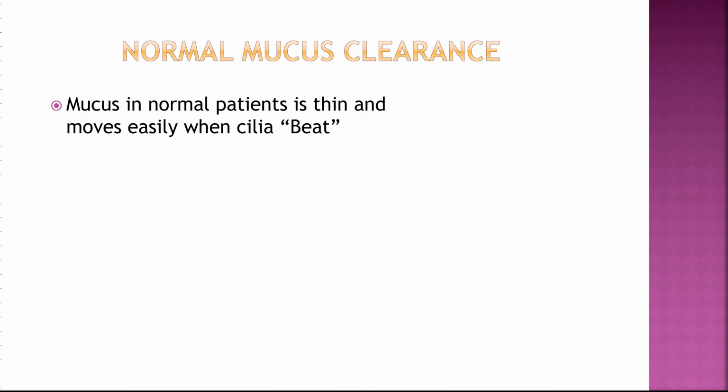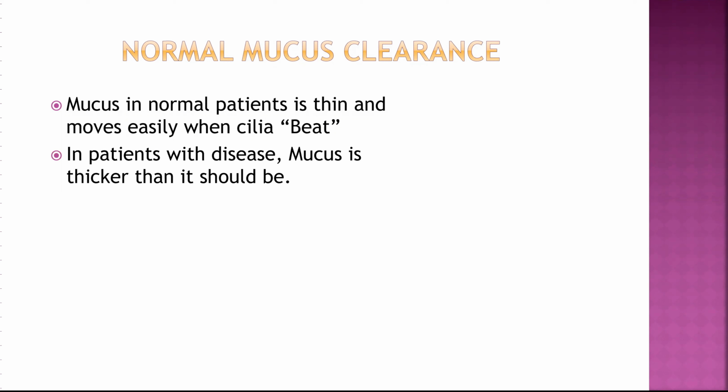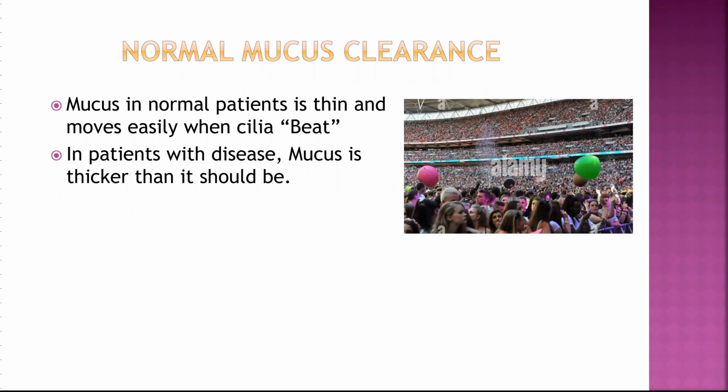So a couple things to note on that is that mucus in those patients is often thicker in viscosity than it should be. Their bodies are not keeping the viscosity of that mucus at a level that allow the cilia to move it.